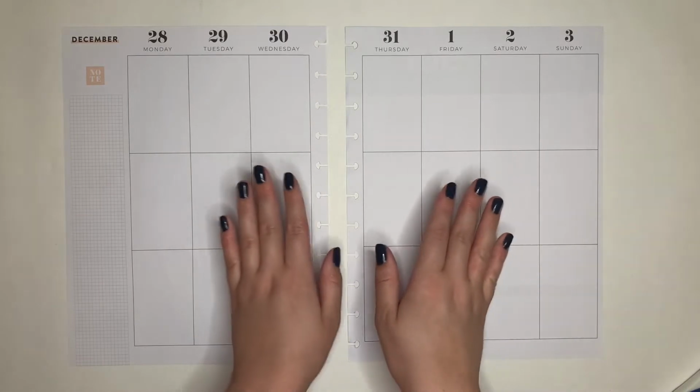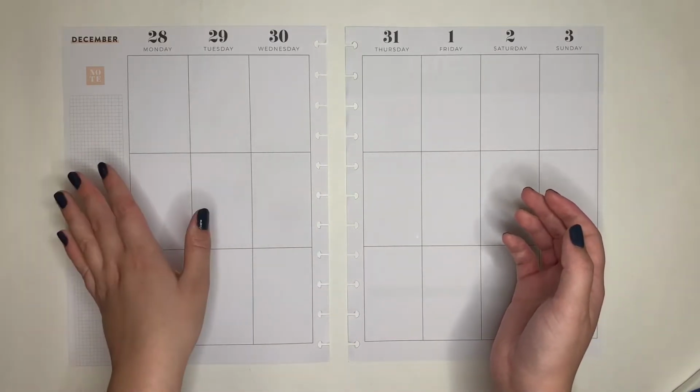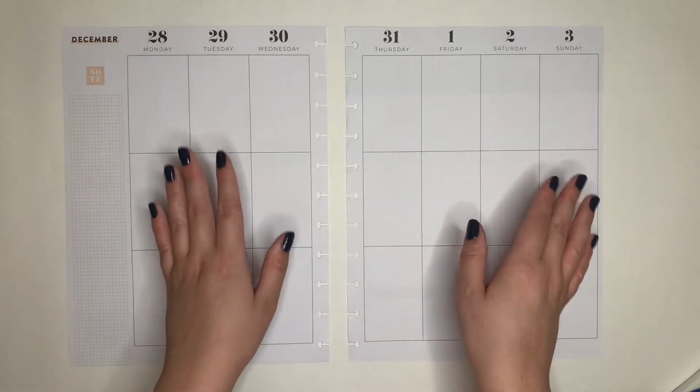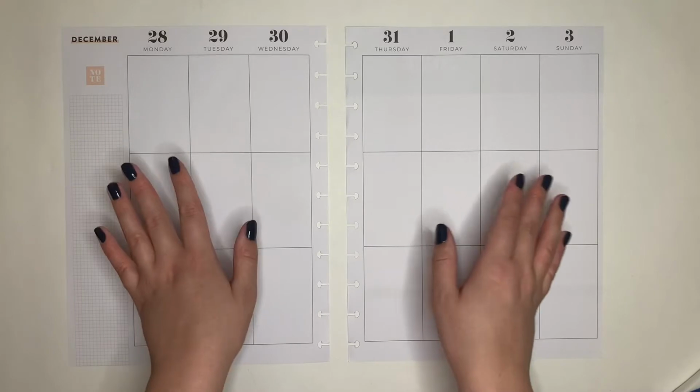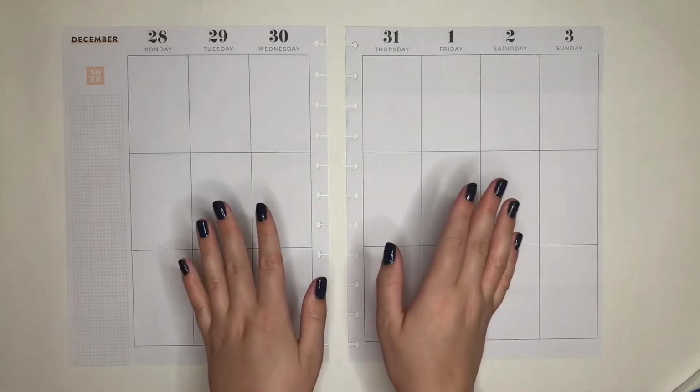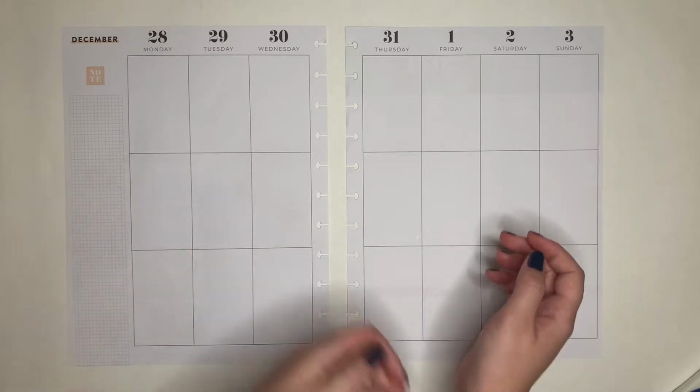This is Caitlin from Caitlin Plans, and today I'm going to be making my New Year's spread, so December 28th through January 3rd. This is my big catch-all planner. It's the wild styled one, so super neutral. I pulled from a lot of different sticker books for this spread, but I'm just going to show you the main ones I pulled from.